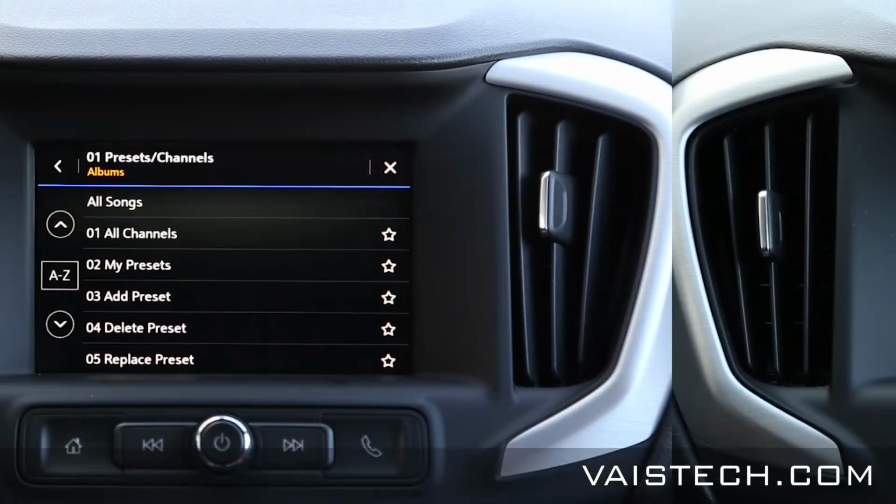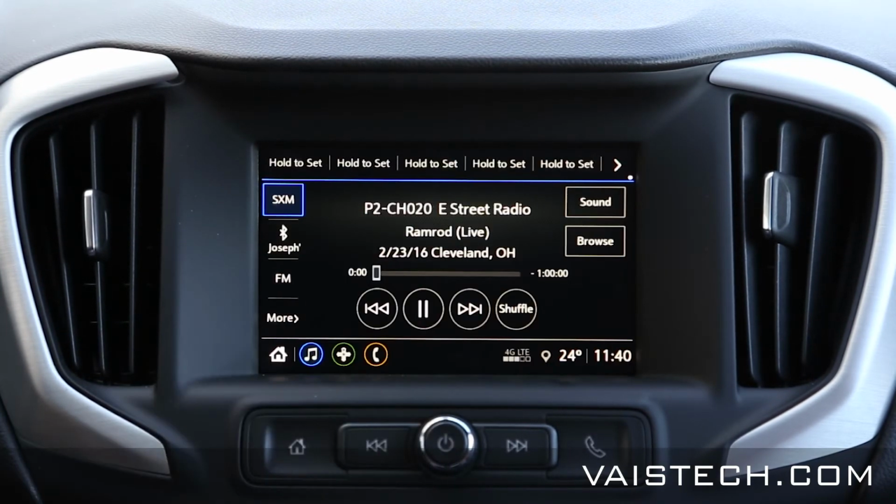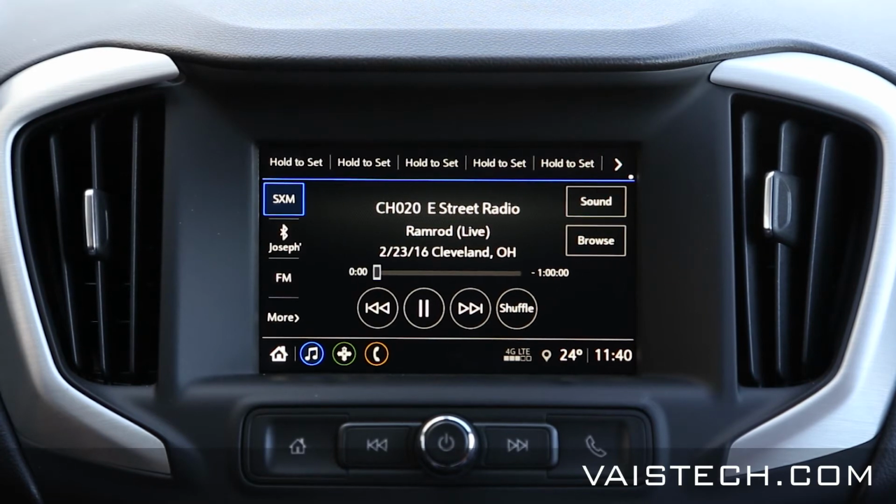You can remove a preset by selecting Delete Preset and then selecting which channel you would like to remove. You can also replace a preset.